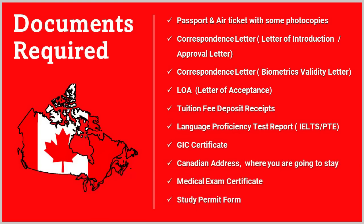Passport and air ticket with some photocopies. All the students carry their passports and their air tickets with them, but I suggest keeping a few photocopies in case you misplace them accidentally. Correspondence letter, letter of introduction or approval letter. If you are wondering what this approval letter or letter of introduction is, this letter is issued once your passport is stamped. You can see a sample letter of introduction in the next slides.